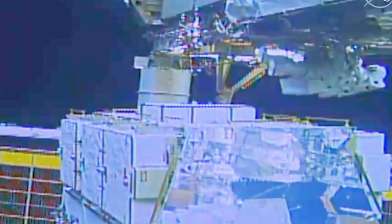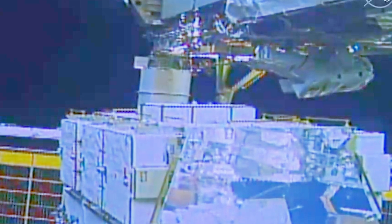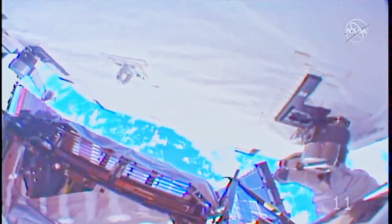Can you see it right now? Yep, I sure can. I'm okay. In a good spot. Jessica Meir is now ingressing the articulating portable foot restraint with a beautiful view as the International Space Station soars 270 statute miles over the South Atlantic Ocean.